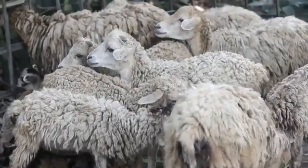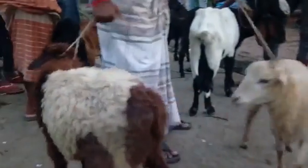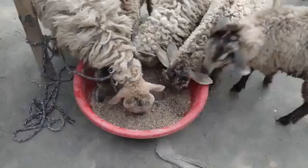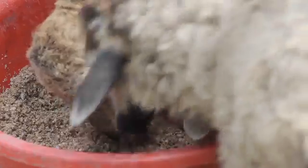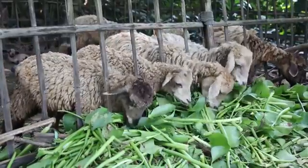Let us revisit how to fatten sheep and goats. Select healthy sheep aged 6 to 12 months and goats aged 2 to 4 years and put them on intensive feeding for fattening. Give them concentrate feed and grass twice a day at the same time every day.